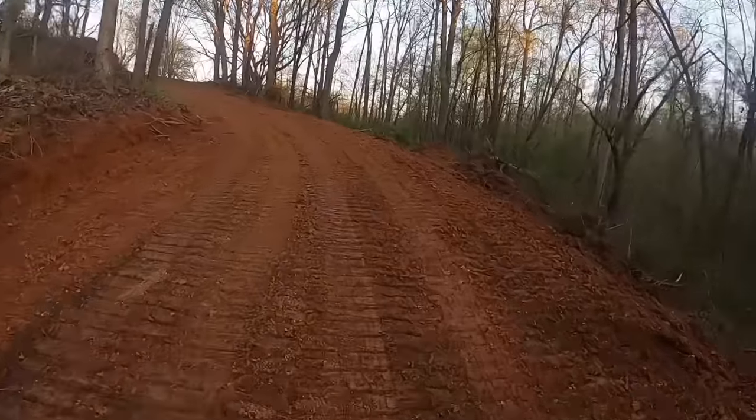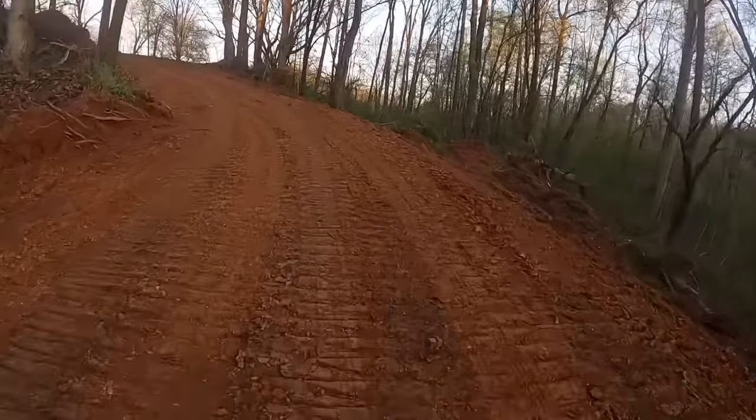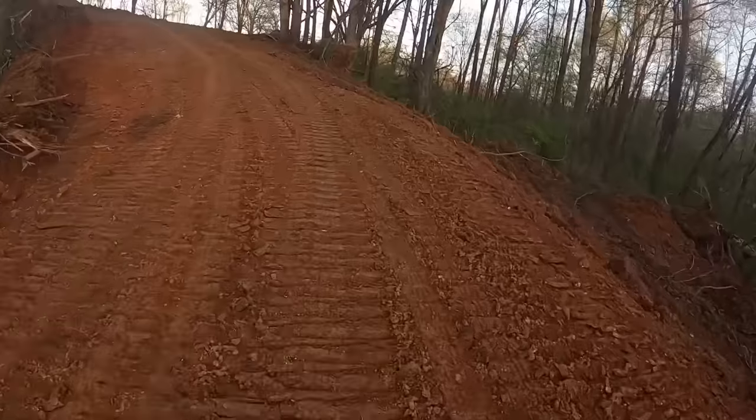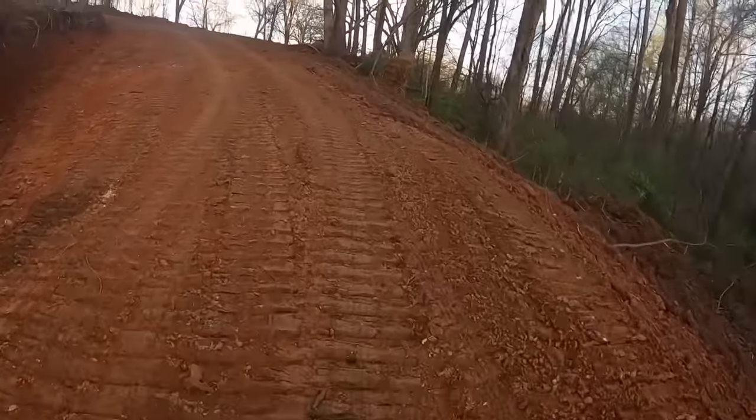All right, this is the curve and it is looking good. Satisfied with it. I think it looks pretty good. It's held up well, that's the most important thing.